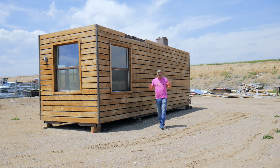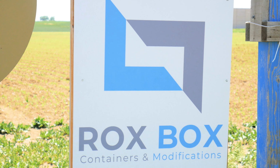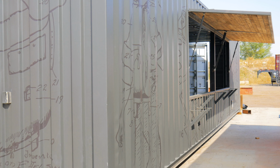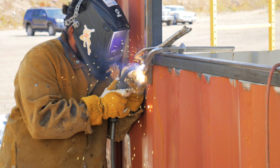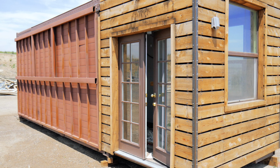I'm Jim Russell. So what can you do with a container? We're here at Roxbox Containers, and we've got a very special surprise for you. There's literally thousands of different ways you can take a shipping container and create something special for yourself, whether it be a house or a hot tub.